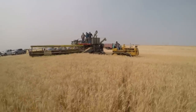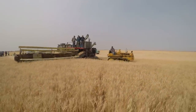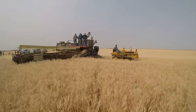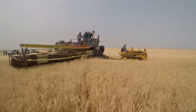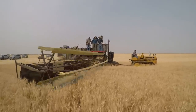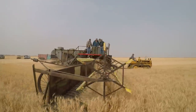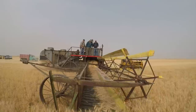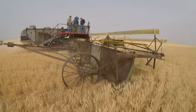A pretty big cut here. That handsome guy up there in the middle is my grandfather, Cameron. Next to him is Lyle Garratt. He's the owner of this combine.